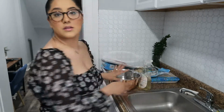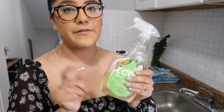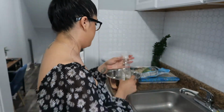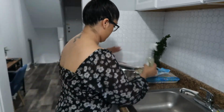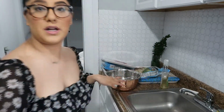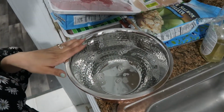Okay, now that I have my water in here, I'm just gonna dump a little bit of this. There's different ways that you can do it. You can actually just spray it on your fruits and vegetables in a colander and just rinse it around, but I like to leave it soaking for a little bit, so that's what I'm gonna do. I'm just gonna dump a little bit in here, not too much, a little bit goes a long way. So this is what it should look like. Nothing out of this world, just water and the liquid. Now I'm gonna start dumping the fruits in.